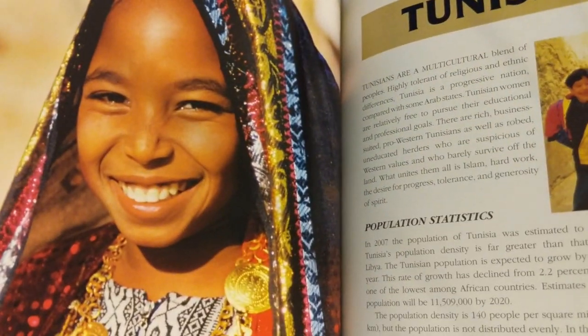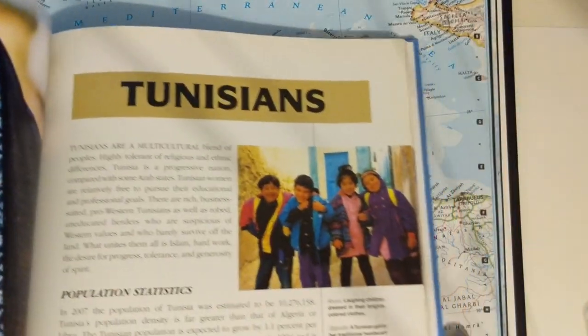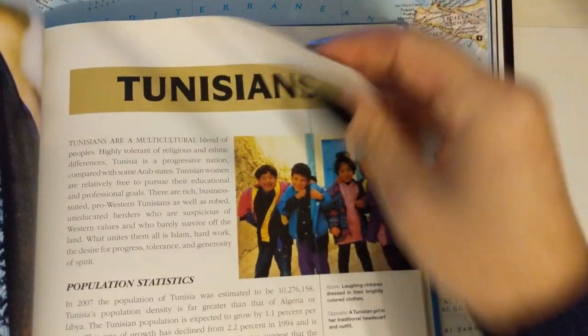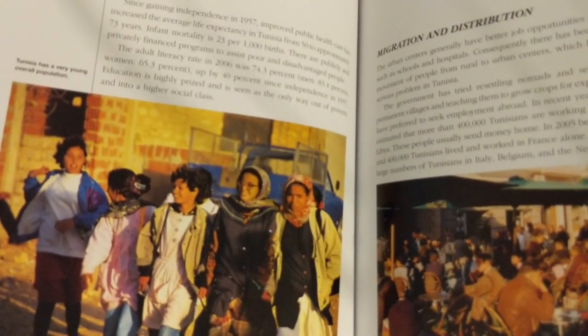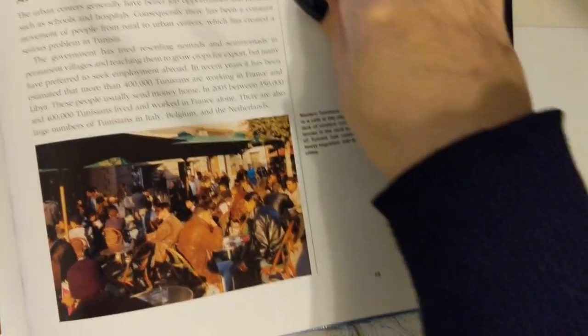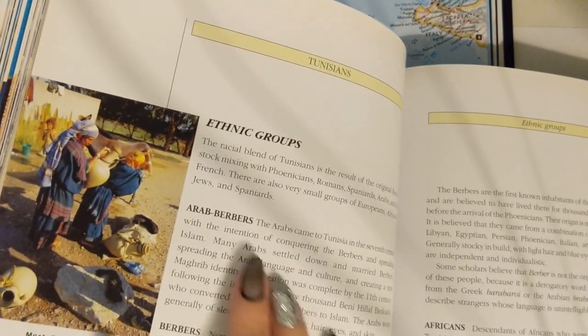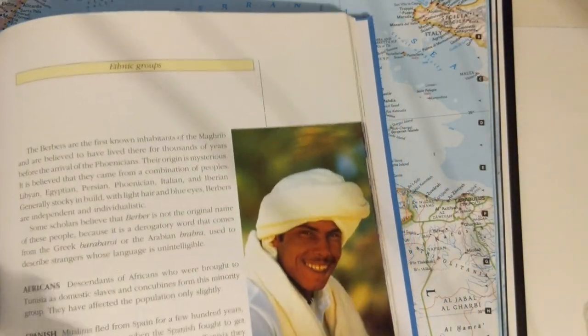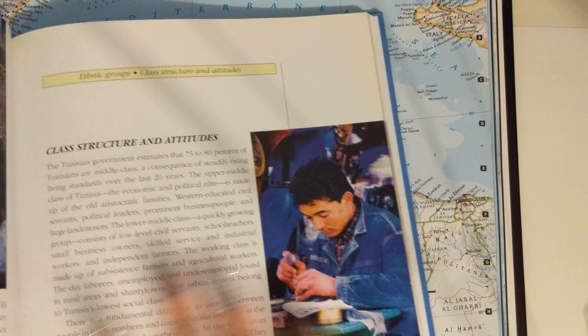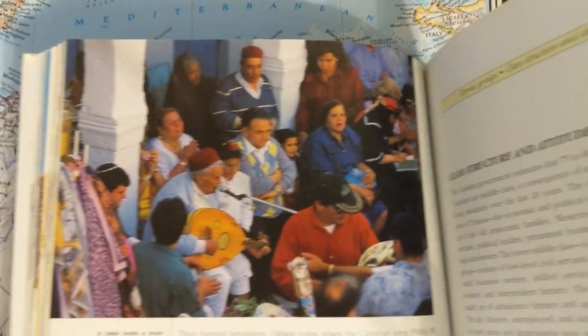Look how gorgeous. So cute. These books always have cute kids in them. Cute. Aww. It says Tunisia has a very young overall population. Modern Tunisian sitting in a cafe in the city. Here are some Berbers. There's supplies there. This page is like an example of what skin color typically looks like, but from what I've seen, it's very diverse skin types. There's not like one main one.